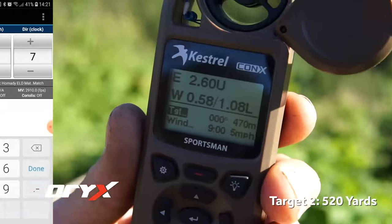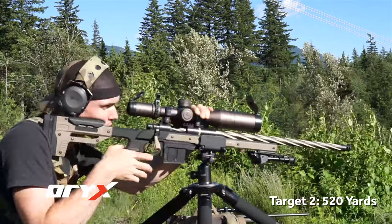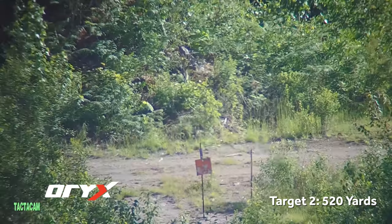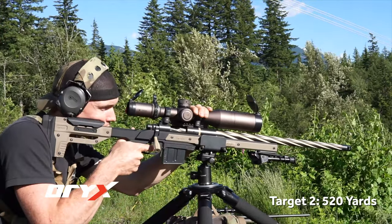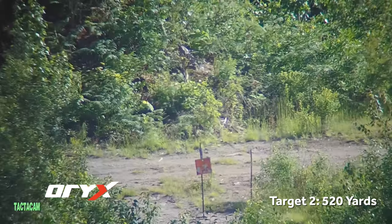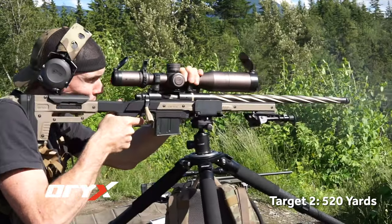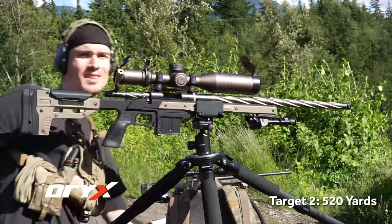Our second target was ranged at 475 meters or 520 yards. Again, we only had a 0.1 mil difference, which translated to 1.85 inches or 4.7 centimeters at the target. We shot with the Amazon data and then the Kestrel, and we were able to get on target by spotting the splash of the rounds.